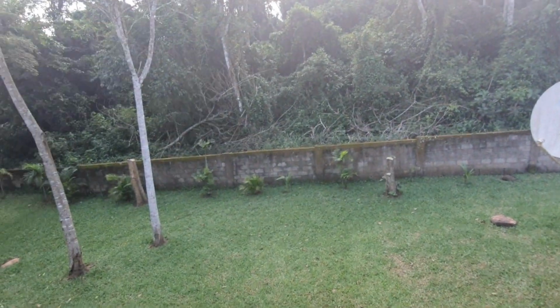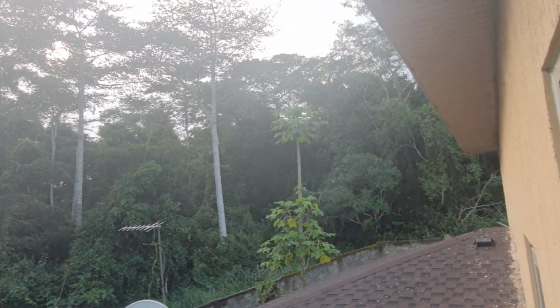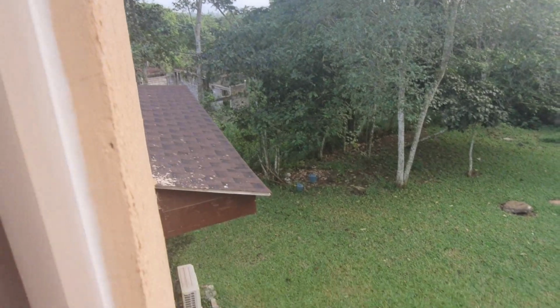On the second level, this is the 3rd bedroom, and I just have to show you that again. So you can still see the backyard, but from a higher point of view this time. And yeah, I couldn't get enough of the outside. I wish I didn't have to leave.